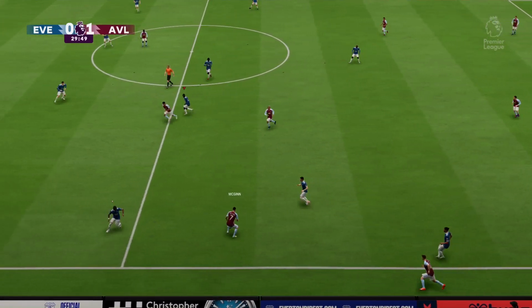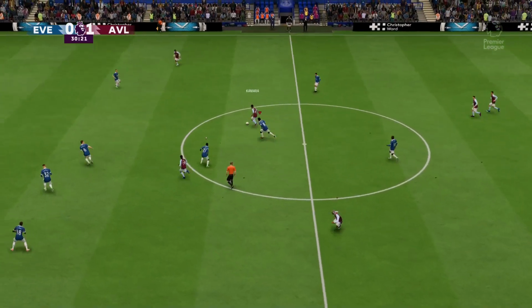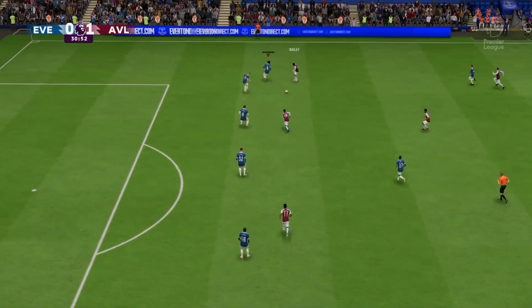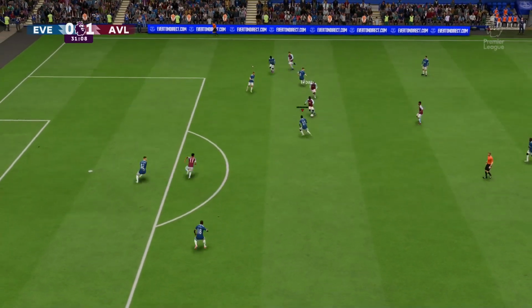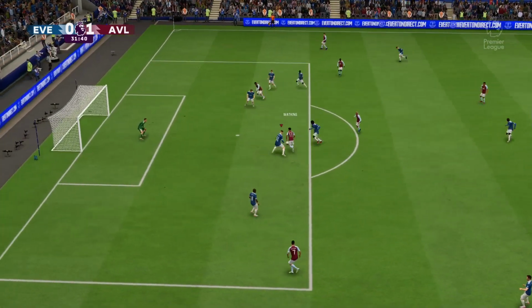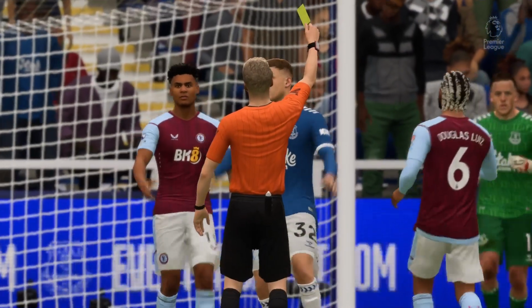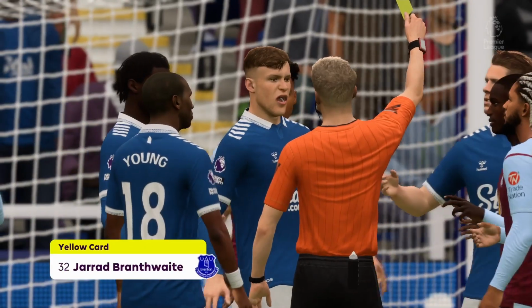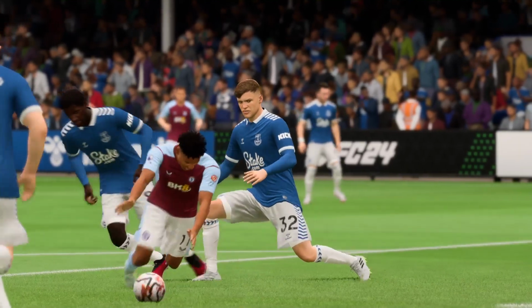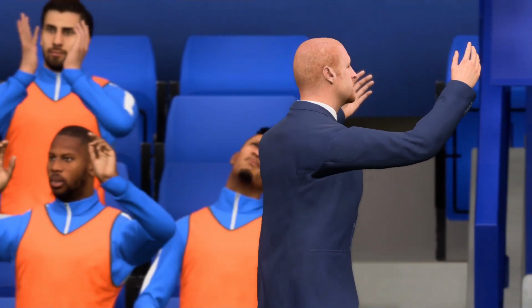McGinn. It's with Douglas Luiz. Boubacar Camara. Bailey. Moving the ball nicely, looking for that final pass. Douglas Luiz. Oh, the penalty's been given, and it's not what they had in mind. It's falling apart for them. And into the book he goes too. Well, once he gave the penalty, he was always going to give him a yellow card. Well, he can't believe that decision. He's not happy at all, is he?